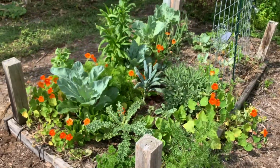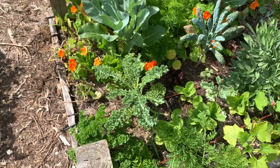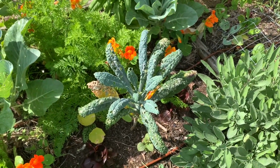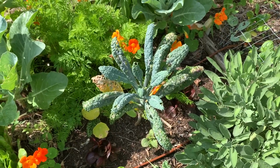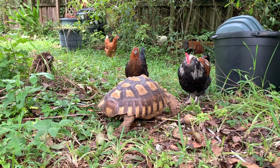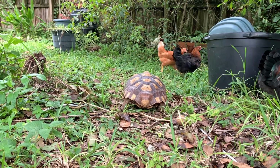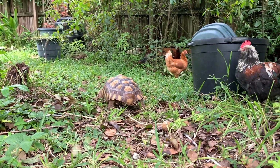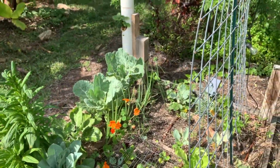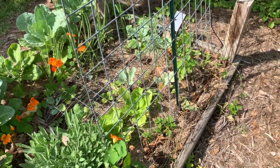Moving over here to the bed we call A1 and A2. We've got some curly kale and looks like a suffering lacinato kale. They're probably gonna pull that one out. Let the chickens or the tortoise have at it. What is going on? Yeah, they're not having it. Got carrots, some more romaine. Got some collards back there. This bed has not been cooperating too much this year.